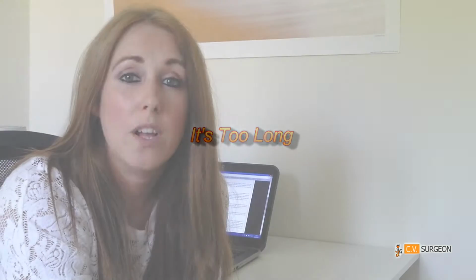Now, employers receive a lot of CVs for pretty much every job advert that they post. So when they're getting lots of documents through, they don't have a lot of time to read through pages and pages of text. The employer is going to want to get to your key skills, your key qualifications and your experience as quickly as possible. And if they don't, they may get bored reading it. So one of the reasons your CV might be being ignored is because it's too long.